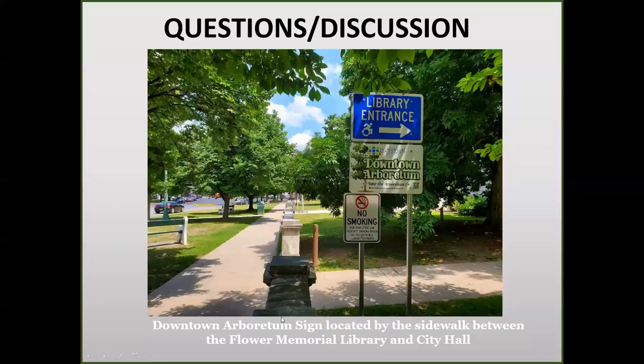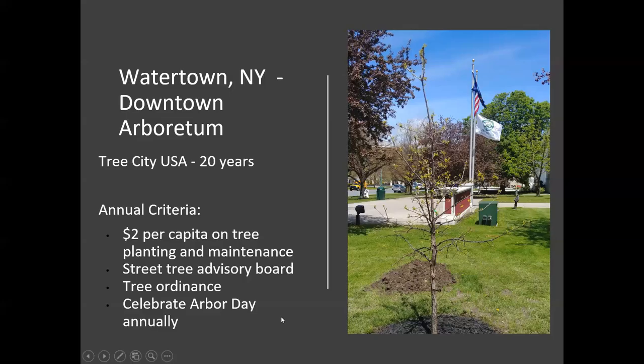Just a couple opportunities for folks that might want to help support the city's urban forestry program. You can contact me, or you can contact a member of our street tree advisory board to attend a Tree Watertown meeting. You can also attend one of our biannual tree planting projects, and you could also adopt a tree to have one planted in your front yard as part of the city's annual spring tree planting program. If you are interested in that, please reach out to me with my contact information at the end of this presentation.